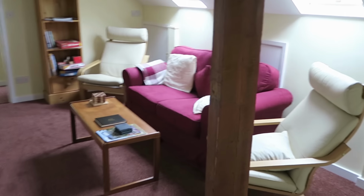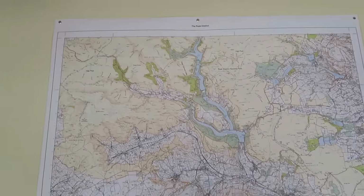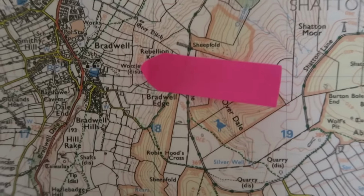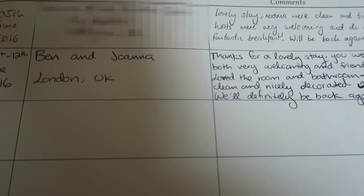Now outside the bedroom, there's a little communal lounge for us and the other people who stay here. And there's this really cool map of the Peak District. This is where we are. If it focuses. Focus, there we go. Bradwell. We're about to check out, but before that we just signed the visitor's book quickly.